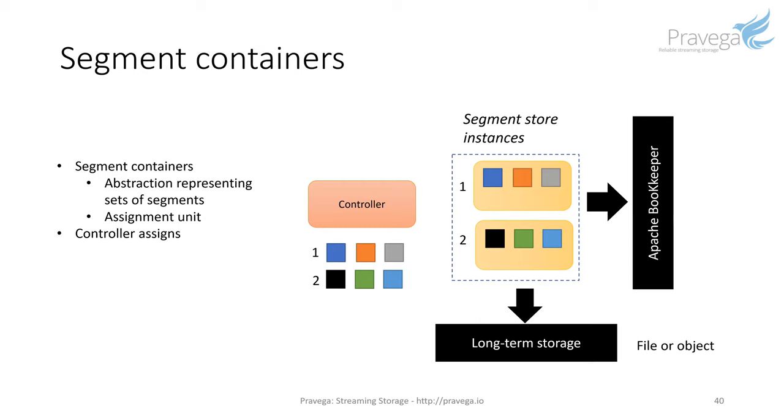Let me talk a bit more about this. So the controller is the one responsible for assigning segment containers to the different segment store instances. Each segment container is responsible for a group of segments, and to determine where a particular segment is going to land with respect to segment containers, we hash the name of the segment.